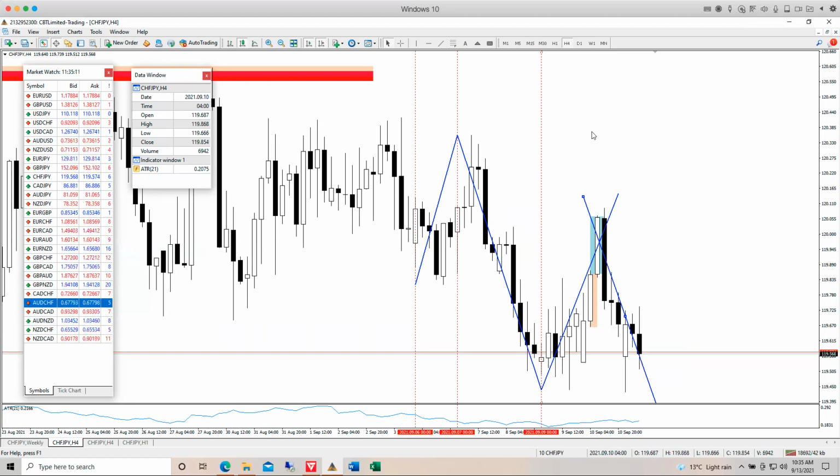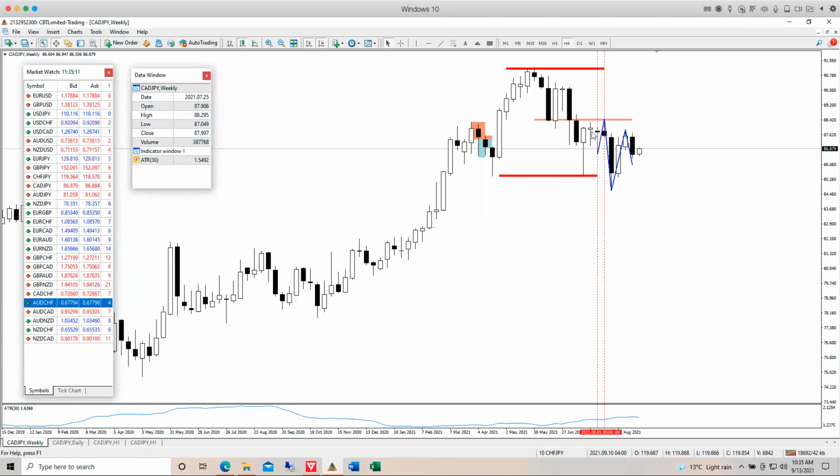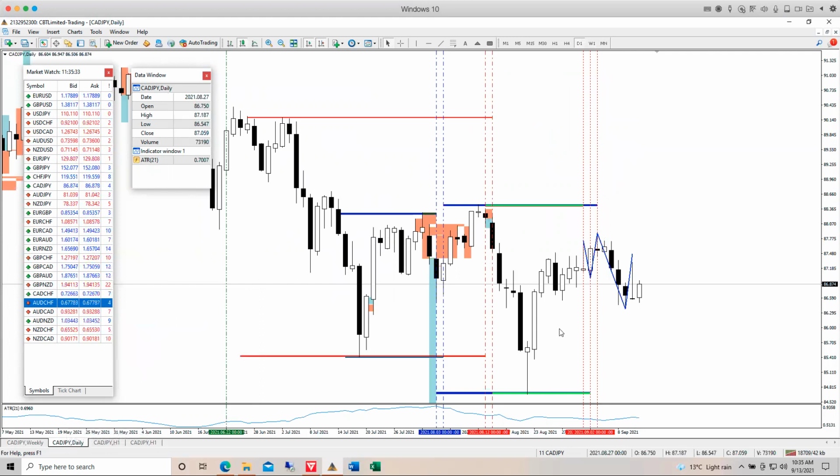Right, so moving on to Cad Yen. So here on weekly, again, we had that test, as we discussed a while ago, almost a month ago now, the test of the support level, where it failed that test, it bounced back up again. So still very much inside of the channel, not really interested. There's certainly no valid WM pattern for us there either.